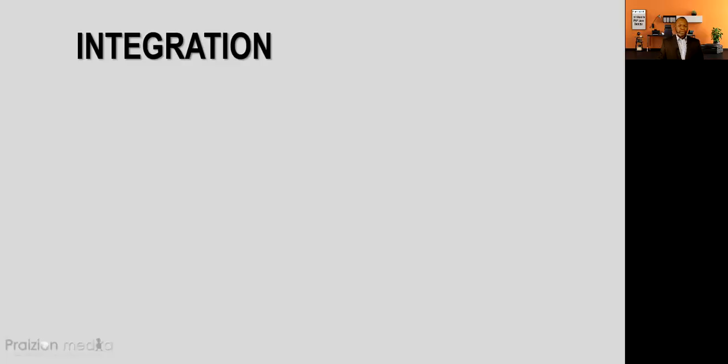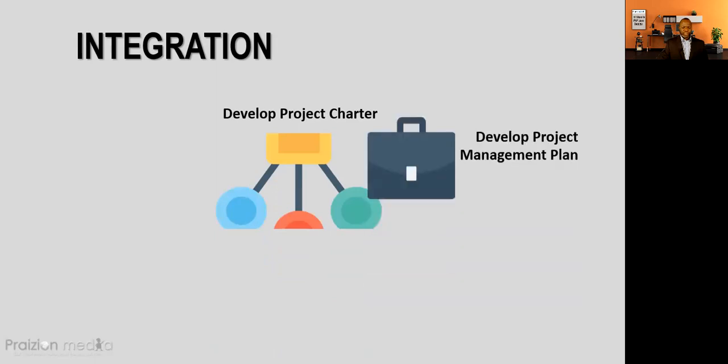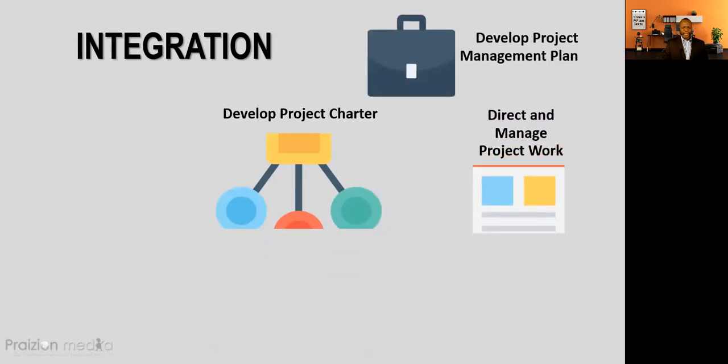The 49 processes of the PMBOK Guide. Let's start off with integration, the first knowledge area. The processes are: 1, develop project charter, which gives you a project charter. Develop project management plan, gives you a project management plan.